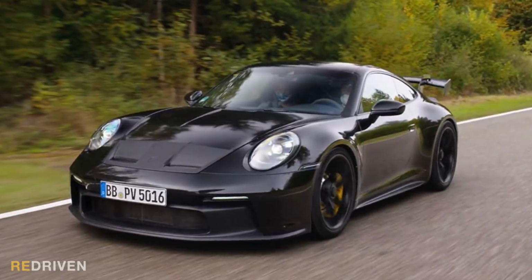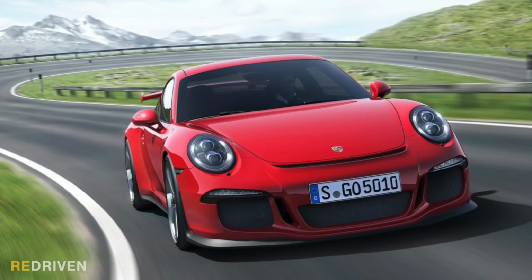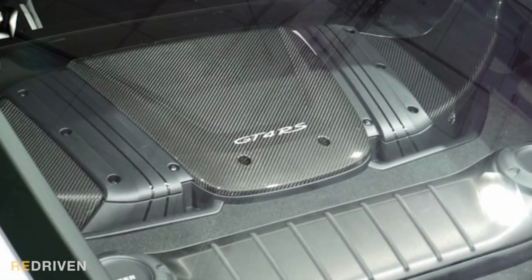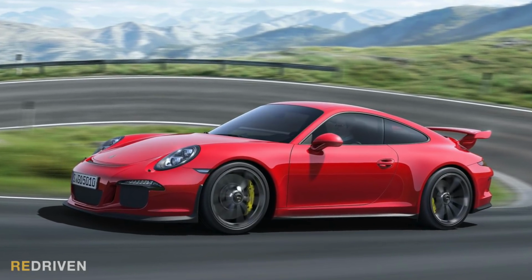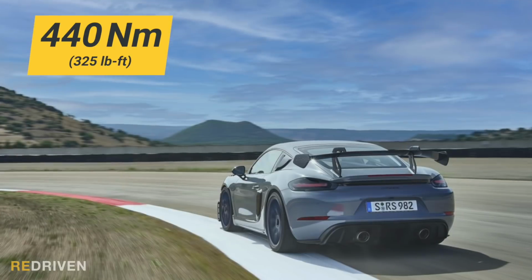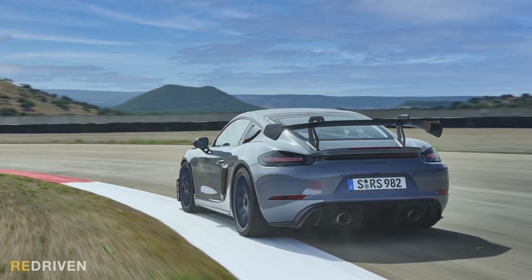Okay, $300,000 certainly won't get you into a current GT3 here in Australia, but how does a 2015 991 sound? Look, okay, yes, you will miss out on that glorious 4-litre flat six, having to make do with the 3.8-litre engine, but the power isn't all that much less than the GT4 RS. The 991 puts out 350 kilowatts and 440 newton meters versus the GT4 RS's 368 kilowatts and 450 newton meters.